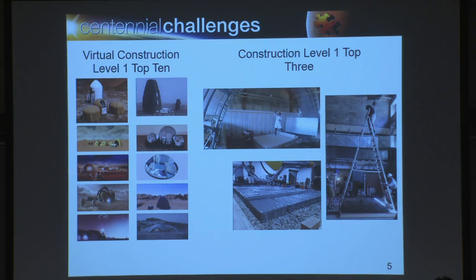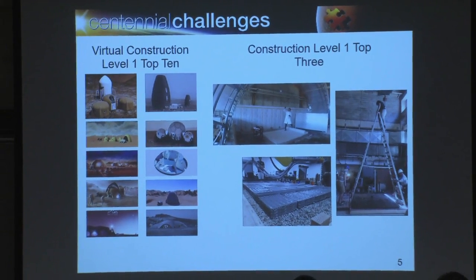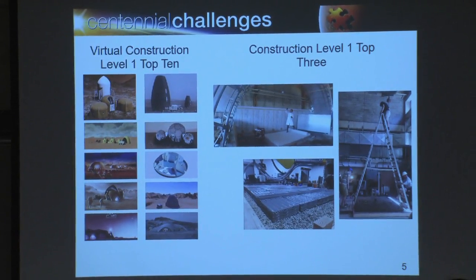So these are some of the things that we've seen as part of this competition. We already had the first phase of the virtual competition. And so you can see the top 10 entries on the left, very widely varied. They're not all domes. Some of them are domes. Some of them are not.